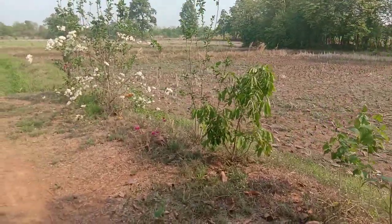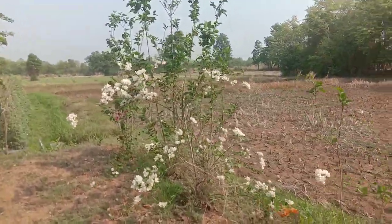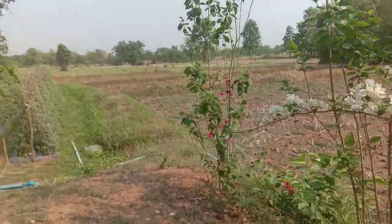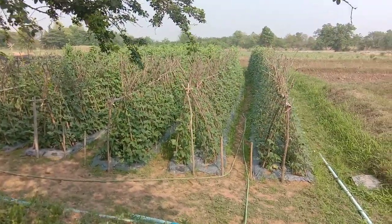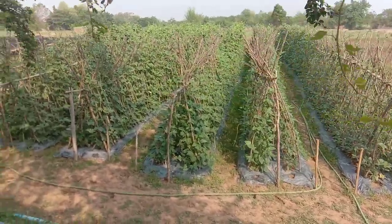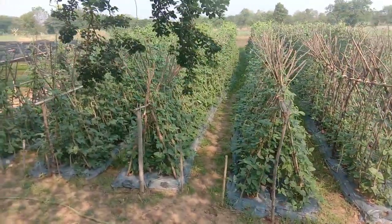Goon's been planting up here. Everywhere you see flowers, you know Goon's been there. I mean, it's just amazing. One of life's true farmers. And these are the long beans. I keep showing you long bean. You saw the results of that earlier in the video.